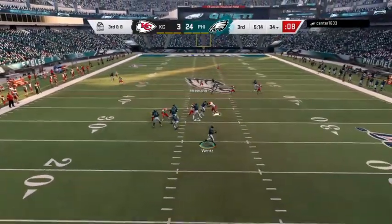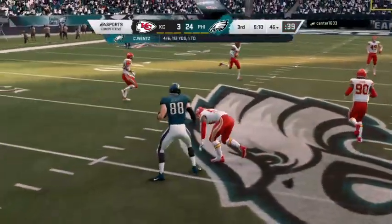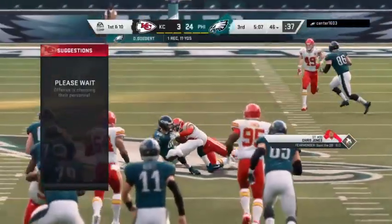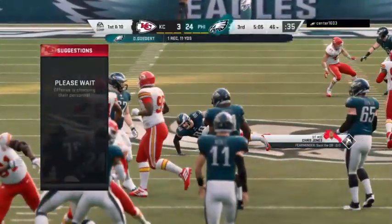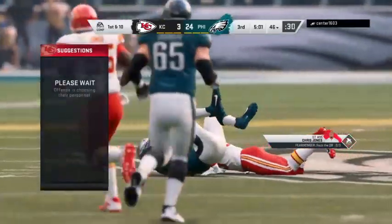And on third down, a nickel formation here defensively. Wentz going to throw. That's caught by the big tight end, Dallas Goedert. And able to get this one across the 45 before he's brought down. Here we go. It's an Eagles first down on a gain of 11. 1st and 10 at the 46-yard line.